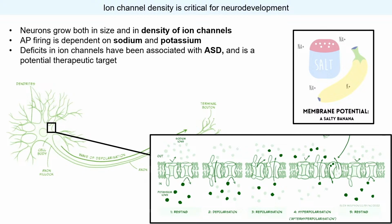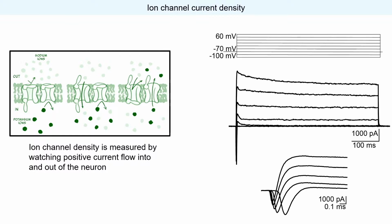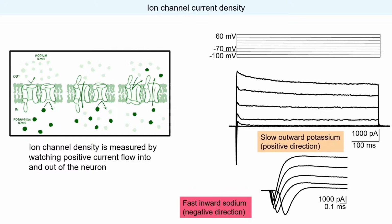Okay. But all of this is relevant to us because we know that deficits in ion channels on the neuron have been associated with other autism spectrum disorders. So this is a critical piece of the puzzle to look at in a potential therapeutic target. So what I did is I looked at how the ions moved in and out of the neuron, and I'm just showing you a raw trace of that electrical information. And what I'm seeing is that sodium will always go into the neuron very fast in this negative direction, and potassium will always go outward on a slower phase.